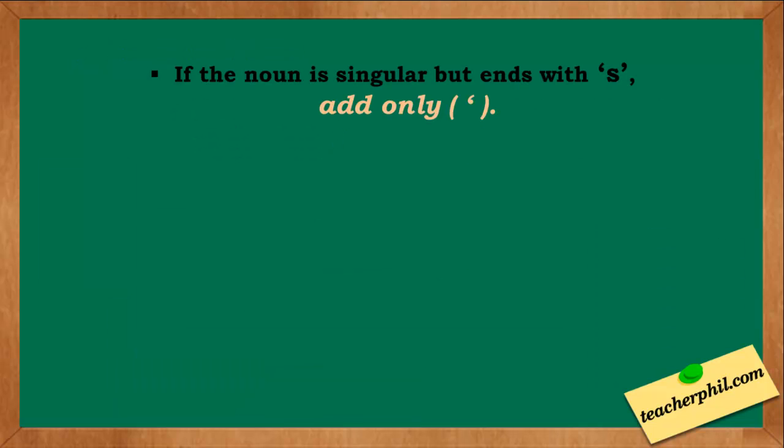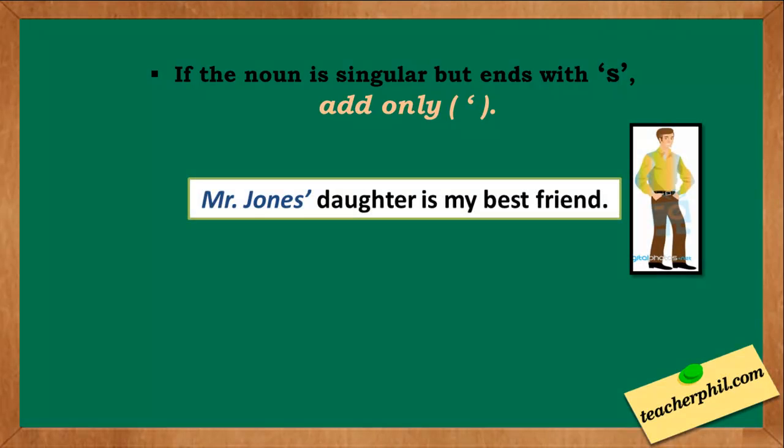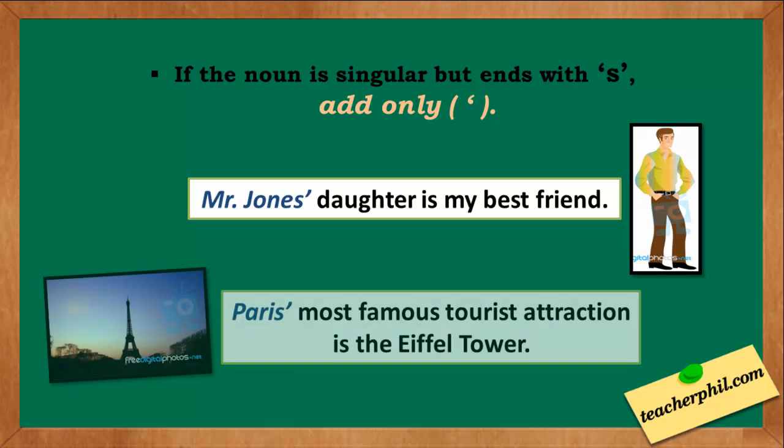The second one, if the noun is singular but ends with S, add only an apostrophe. Examples: Mr. Jones' daughter is my best friend. Paris' most famous tourist attraction is the Eiffel Tower. Mr. Jones and Paris are singular nouns, but they end with an S. So what we need to do is only add an apostrophe after them.